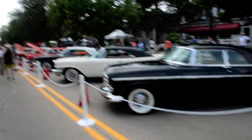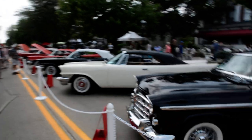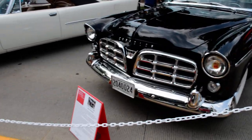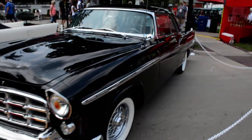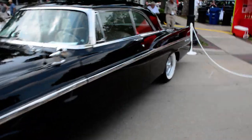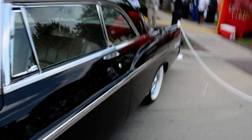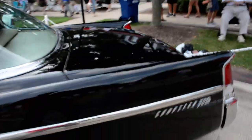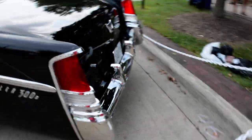Then we go over to the line of great letter cars. 55 or 56 300B, brought out by Mark Oberman from Niles, Illinois, with the TorqueFlite. Beautiful interior, beautiful black car. 56 tail.